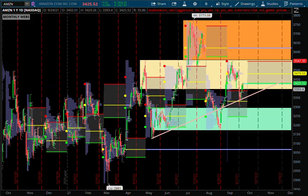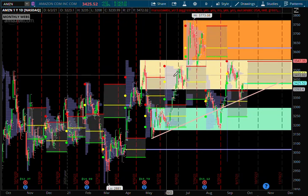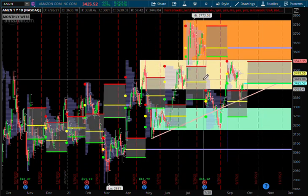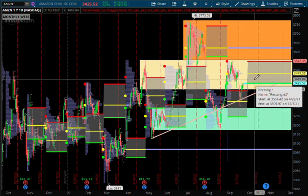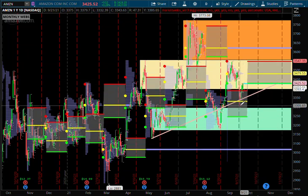Amazon, another one, choppy mess in my opinion. We were back into a big chop zone in my opinion. So this is what I consider a chop zone. So this was an accumulation zone. We didn't even make it down to it.